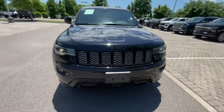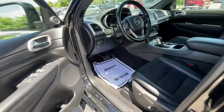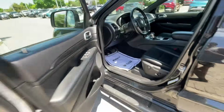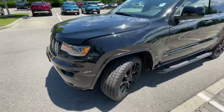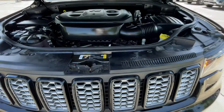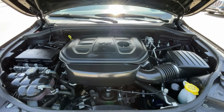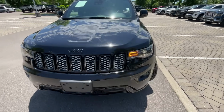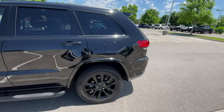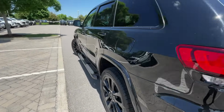Let me go ahead and pop the hood. I forgot to do that earlier. And then I'll turn the blinker on as well. So I like the LED turn signals. That's a big plus. But there's that V6. Let's see what the back blinker looks like. So you just have that incandescent bulb there, but it looks nice.